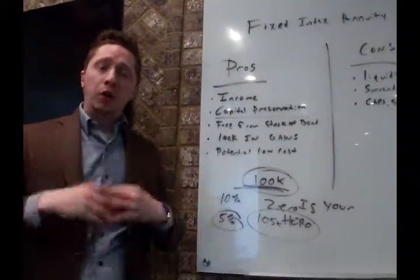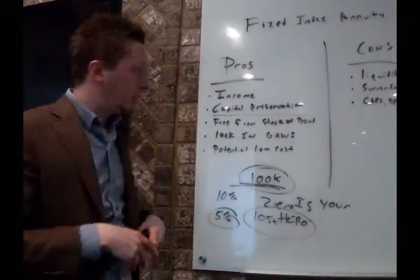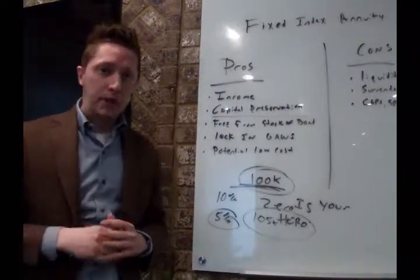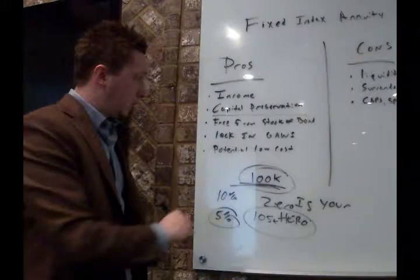They want to preserve it, they want to grow it in a safe environment, and this is a way to do this. So we look at this as a separate asset class. You look at the stock asset class or the bond asset class, this could be its own asset class. And another situation here is potential low cost.